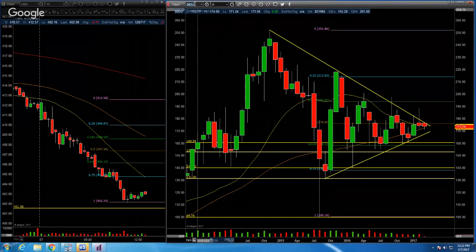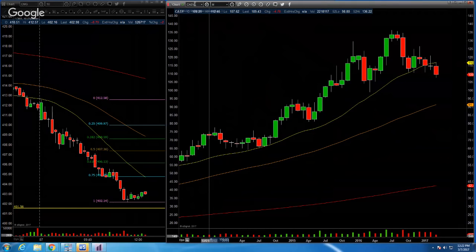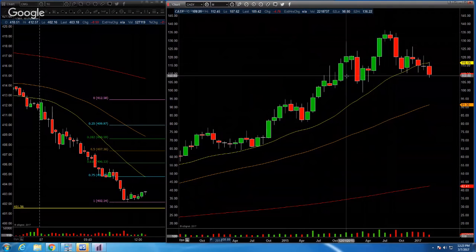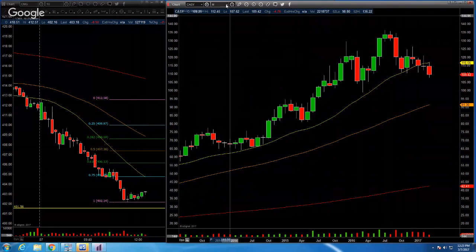What is that? CASY, CASY. A little bit behind, guys. Yeah, okay, nothing to do here. I mean, where were you a couple months ago? Yeah, another high flyer. Look at that. Pulls in, comes in, retraces up. Boom. This one looks like it's going to start to break down.